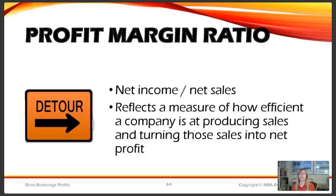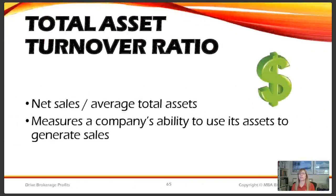Profit margin ratio is net income to net sales, and this reflects a measure of how efficient the company is at producing sales and turning those sales into net profit. So this could be a really good ratio to look at your company. Net income to net sales and total asset turnover measures a company's ability to use its assets to generate sales. If you don't have a lot of assets, like many small business brokerages don't, this is probably not as applicable, but to those who are growing, acquiring assets and acquiring agents and really developing their company, this could be important.